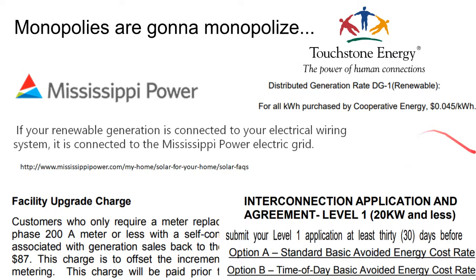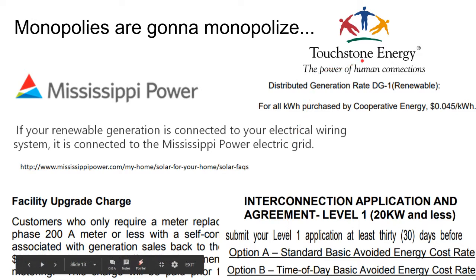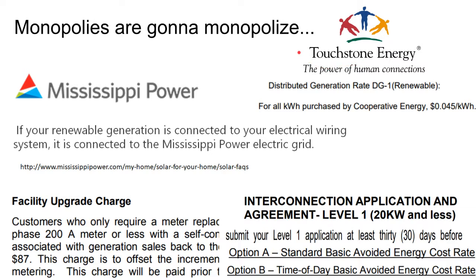And so here in Mississippi, we've got Touchstone Energy, which is most electric cooperatives throughout the country that are not municipalities, that are not the smaller cities and rural areas, but are the true electrical cooperatives. They've kind of banded together and formed a cooperative for electric cooperatives. And at least in Mississippi, where they're not state obligated to provide good net metering, they provide just a little bit better than what avoided cost is at 4.5 cents.